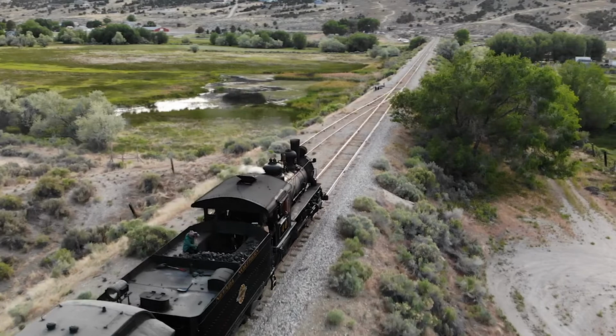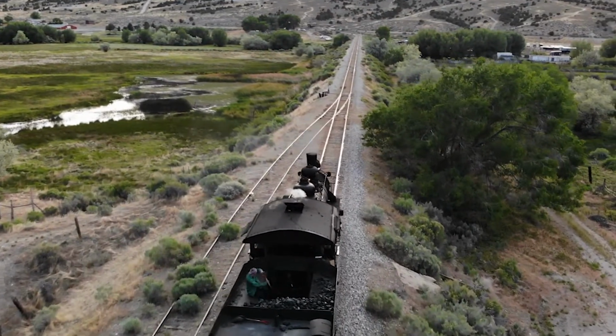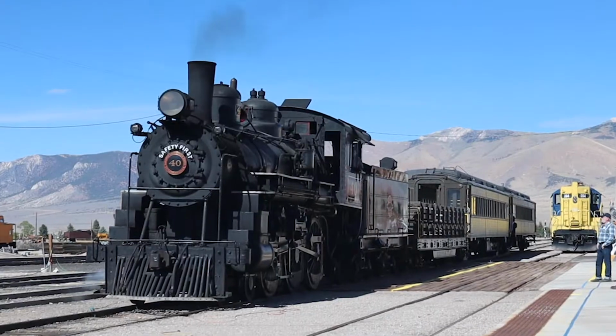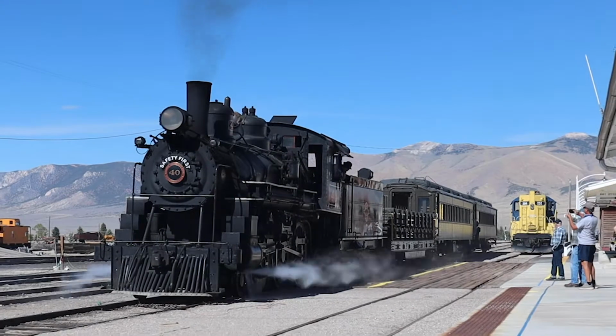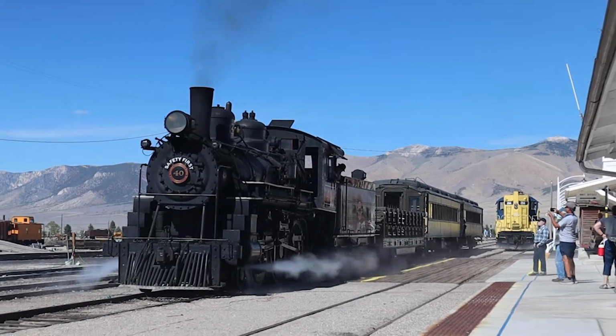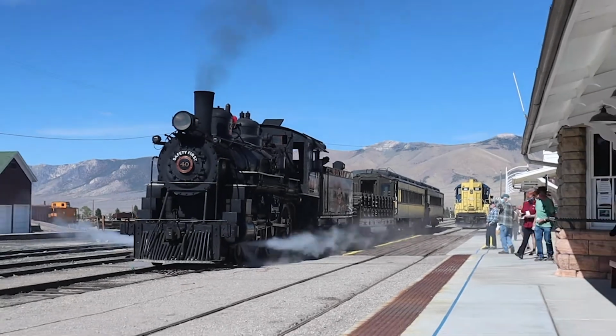This time, her route would be the one we're taking today, from Ely to Copper Flat on a route that parallels US 50. Locomotive 40's life hasn't been without its share of hardships since she returned from retirement. In 2001, it looked like she might have been done for, with new rules about boilers being put in place by the Federal Railroad Administration.